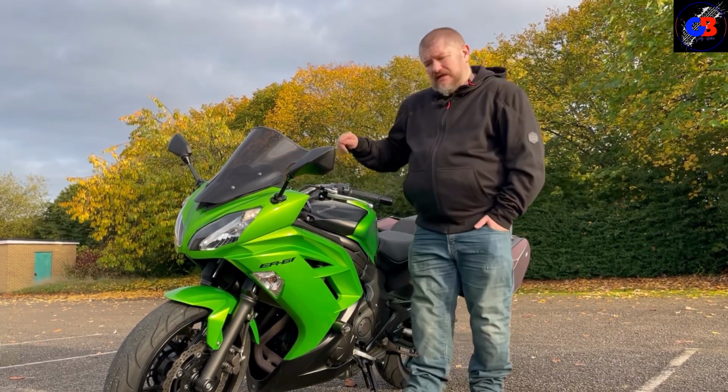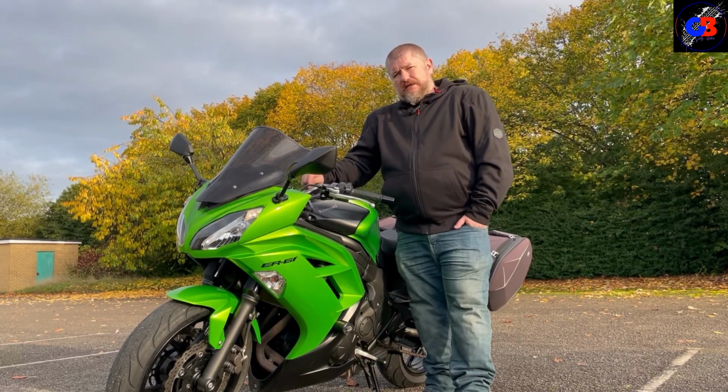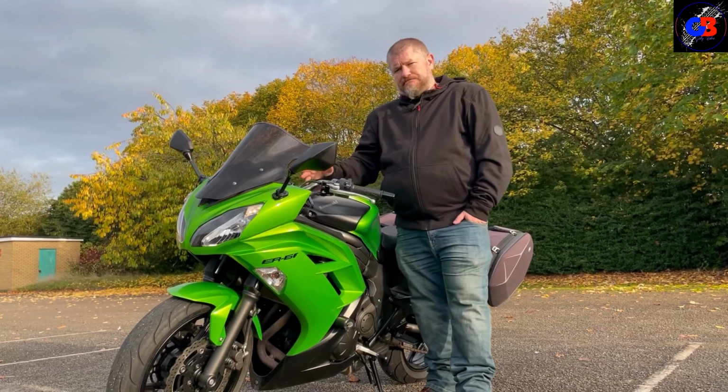Enough gabbing. I want to go and do some more riding. I'm going to take this bike on the motorway so we can see how it performs with wind protection, etc.